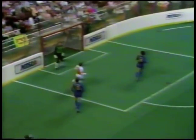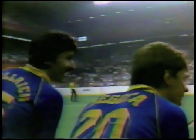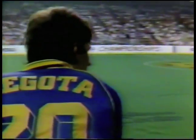Shot high. Hurts. That almost looked like a frustration attempt. San Diego, a happy team, and they should be. Segota, who just scored with 24 seconds elapsed in the fourth quarter.